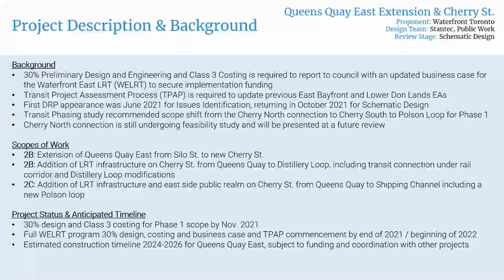For this portion of the project, Area 2B and 2C, the first DRP appearance was back in June, and we're returning today for concept design. But just as an update to the project scope, we have been undertaking a transit phasing study in parallel to look at what should be the scope of phase 1, which will be the basis for the funding requests for implementation funding, the first phase of transit.